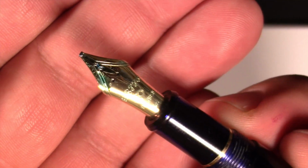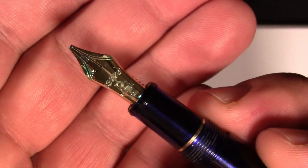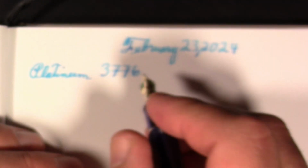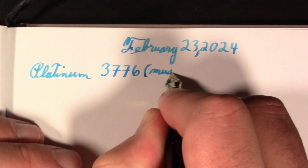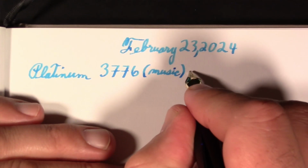I'm planning a video that I want to film this week on a rodeo where I talk about some music nibs. I only have 3. I have this one, I have a Sailor music nib, and I have a Noodler's music nib. So I'm going to compare the 3 of them. I don't know when it will release. You know, I like to have a library of videos, so when I get a busy week like I've had the last few weeks, I can still put out videos.